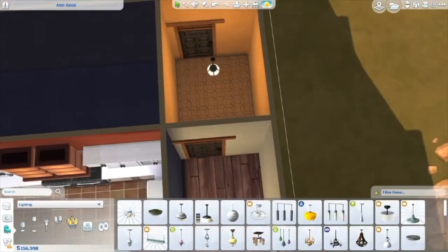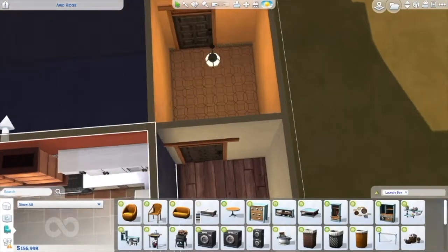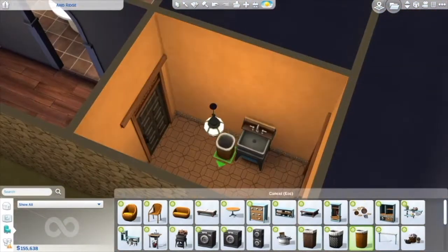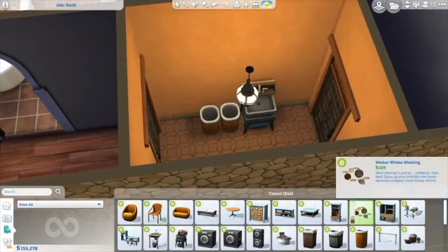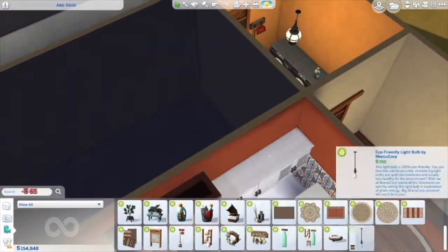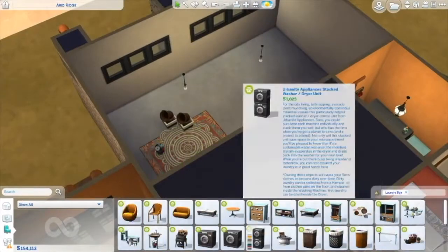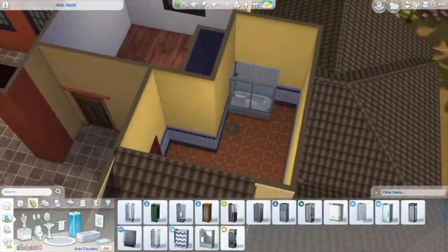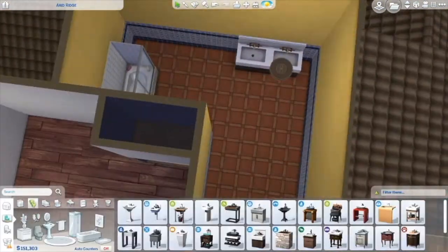Excuse me. That's gonna be the little laundry room. I just love the laundry pack. I feel it makes my build so much more realistic with adding a laundry room. I know not all houses have laundry rooms, but all the reference pictures that I look at, they all have a laundry room. So yeah.